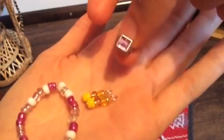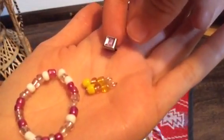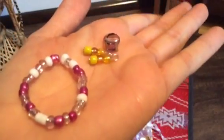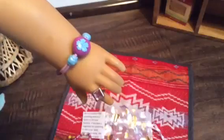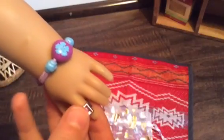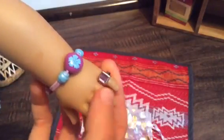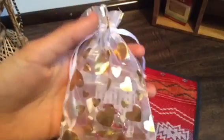Oh my gosh! This is the second ring that I have ever owned for my American Girl dolls. The first one is from Sage in her collection, and this happens to be my second one, so I will cherish it. Just to give you an idea, this is what it looks like on Sage's hand. So it fits perfectly and, wow. It can go on either her thumb, her pointer finger, or her pinky. So thank you so much, Two Sisters So Crafty.